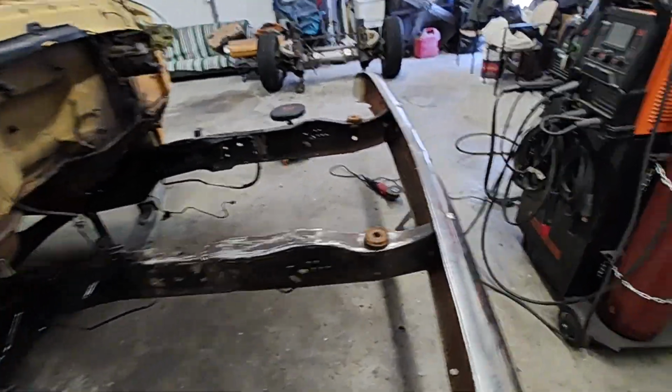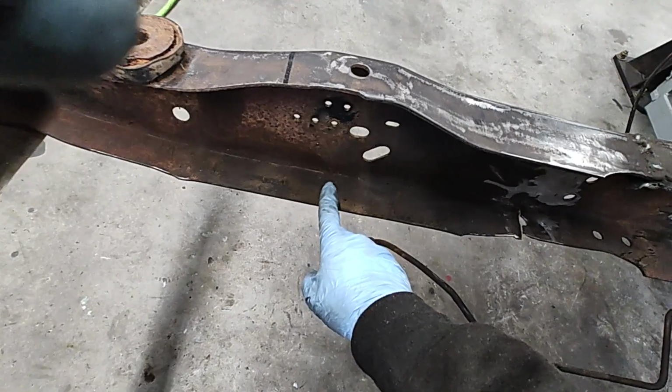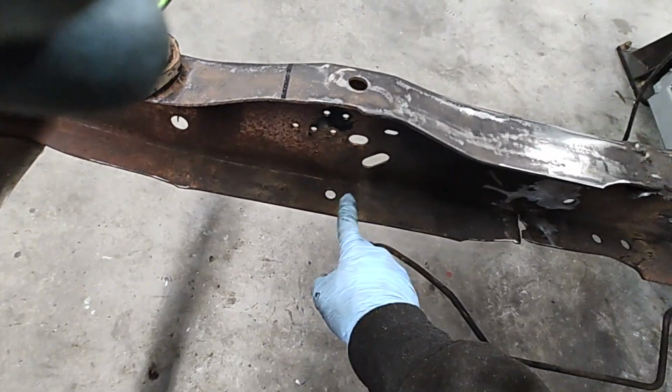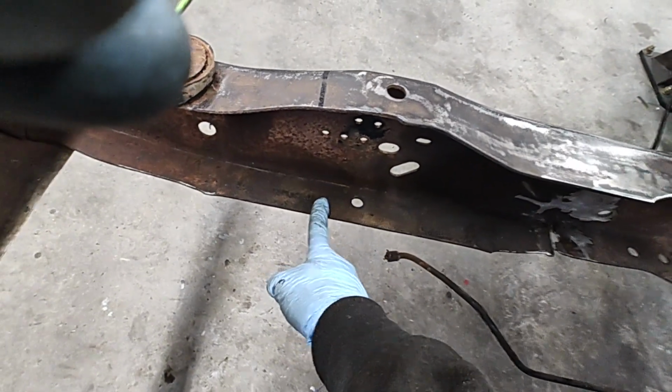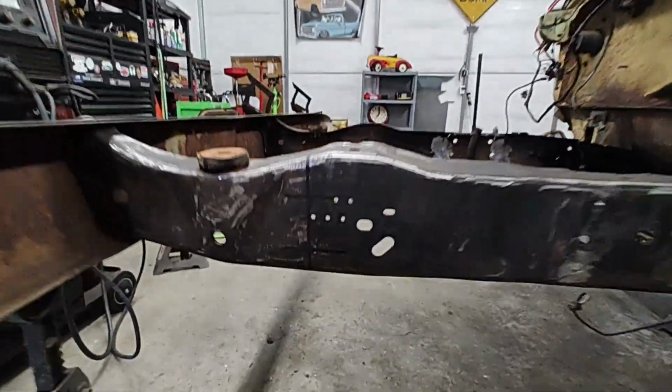Now it's time to do the front. Now on the front, what I've seen is this hole here. Everybody uses that as the front hole for their sway bar here in the front. So come over about 2 inches. That way you've got room for that. That's what we did here. We came over about 2 inches, made a mark, and then you can see we basically did the same thing we did on the back.